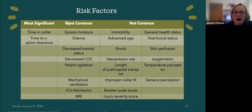Nope, not working. Time in a collar. He had potential ligamentous injury. He was going to be in the collar for 6 weeks. So he already hit this most significant risk factor. Excess moisture. Of course, we just talked about the fact that, oh, look, it worked.